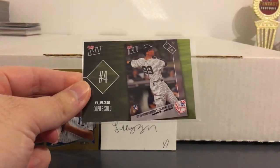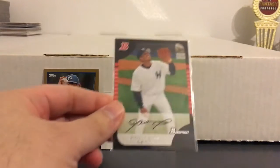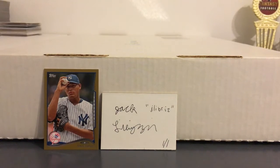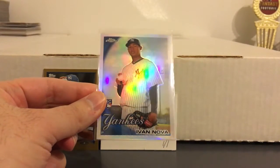Here we got the Judge, Topps Now. Nice Robinson Cano here. I think that's like a second year from Bowman. Another nice Ivan Nova here, Topps Chrome Refractor rookie.